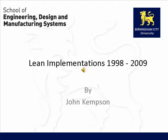Hello, I'm John Kempson. I come from Birmingham City University in the UK, and I've been working with a team of engineers who have been implementing lean improvement schemes in local companies to get their efficiency of operation much higher than previously. This follows on work from Toyota, who started this work in the 1960s and 70s, and so is following a now well-recognised path.